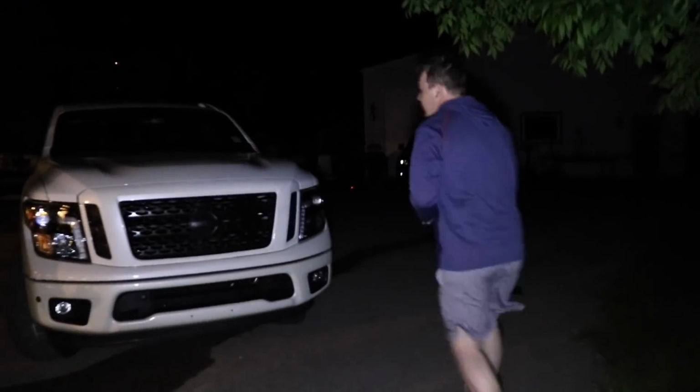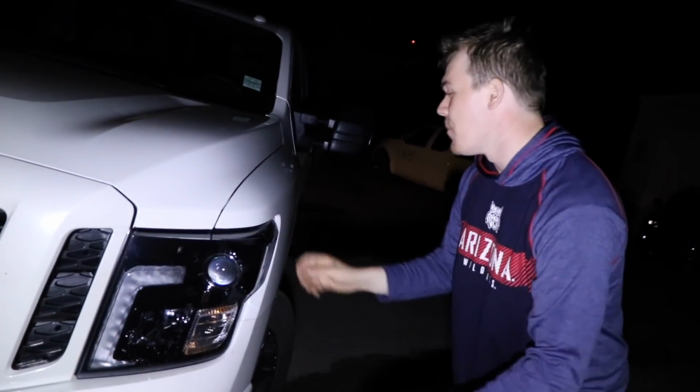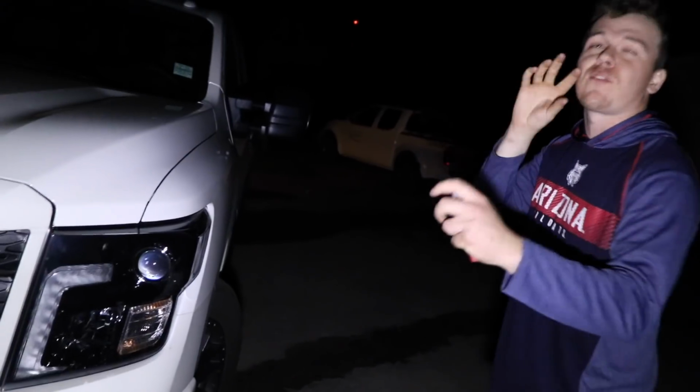The way the headlights look on this thing, badass. So it's not just a simple square, but it's got that little slit to it. Oh my God, prime.